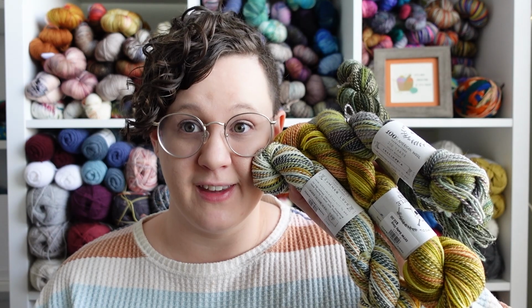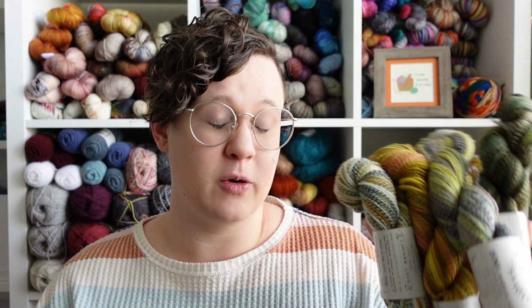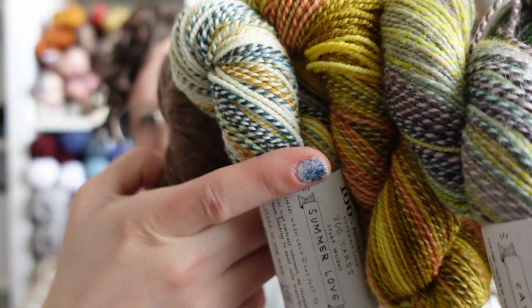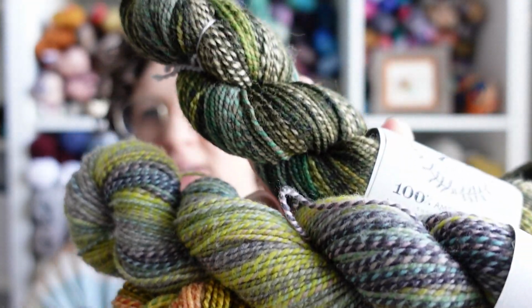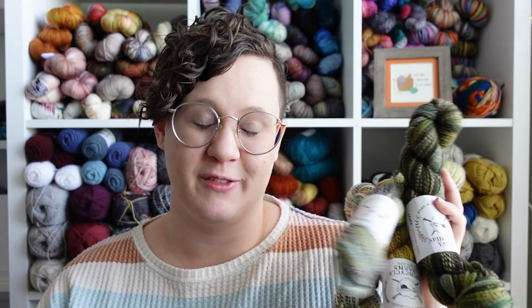So I got 3 of these into my stash, and I've only knit the Curio socks with Spin Cycle before, so I'm excited to do it in a sweater. And I love the yellow. This one's my absolute favorite, and I think the yellow in here transitions nicely to this. And then this one has some greens and yellows too, and ending with a nice green. So yes, I'm excited for these.